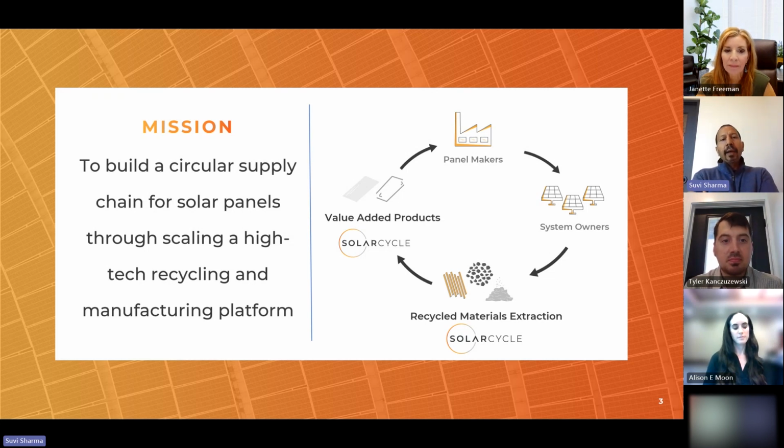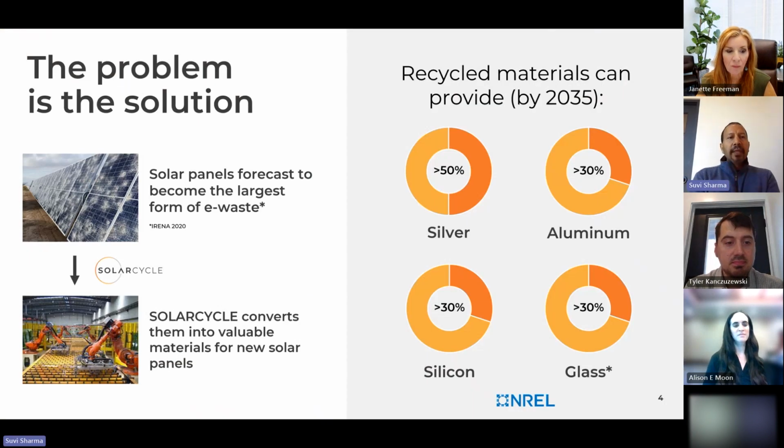And with that, I believe that because of the way the solar panel is constructed, which I'll talk about, glass, metals, which are infinitely recyclable, I believe we have an opportunity to not only create a circular supply chain for solar, but to create the most circular industry in the world and set an example for the rest of the world and the rest of the industries of how they can do what we're doing in solar. So the way we see it is the problem is the solution.